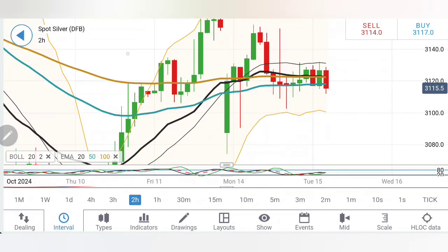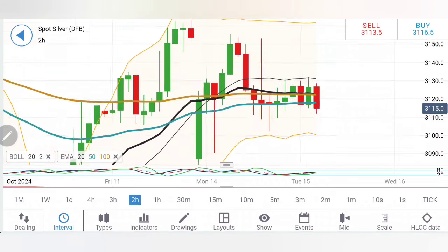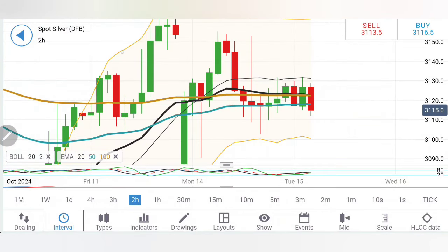On the 2 hour chart, see median of the Bollinger Bands, greater resistance. I have shared yesterday as well. First, for yesterday, 3140, 3160 was a greater resistance. Now for the day again, these levels are going to play important, but we can initiate a buying entry if you see it is staying above 3130 itself.